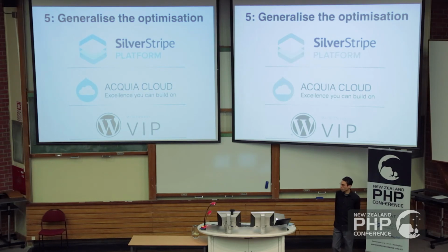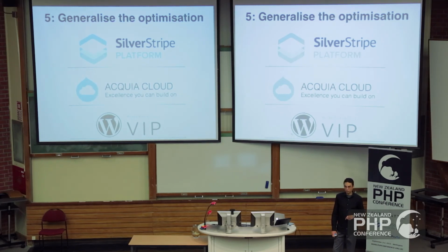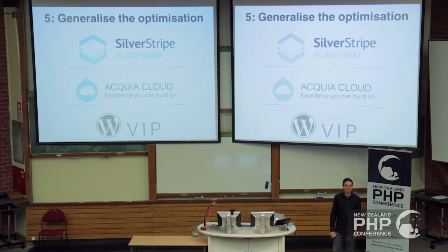And the final way that you can cheat is to generalize the optimization. Use a platform host, such as VIP WordPress.com hosting, a killer Drupal cloud, or Silverstripe Platform, where in Silverstripe Platform's case, for example, we've done all the hard work of adding most of these kinds of optimizations into the platform directly, so you can take advantage of them on project after project without having to redo the optimization every time you create a new project.